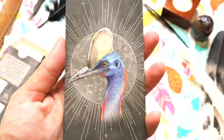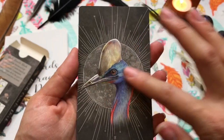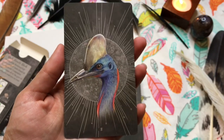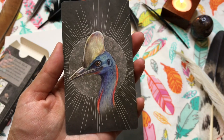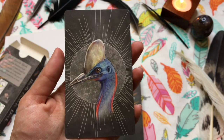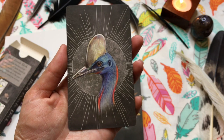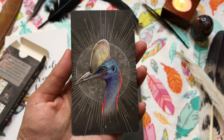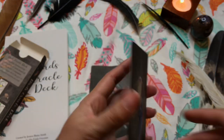So look at the vibrancy of the colors. And I like how the rest of this is muted. And then we have this sun, this focal point right on the bird. So our attention is drawn to here, almost like gazing into their eye or eyes. And there's a little number down here. So if you didn't know exactly what this bird is, of course you could look it up in the guidebook. And then from there, go with your intuition. That's what I do. I don't necessarily go with what the meaning is in the guidebook.